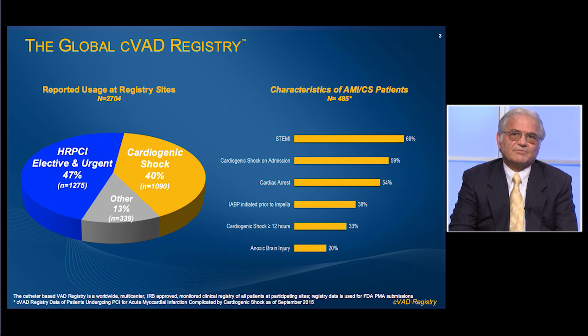These are the patients primarily coming in with acute myocardial infarction cardiogenic shock. Some patients do develop shock in the hospital, but the majority are coming in that way. Again, a very large number of these patients have had out-of-hospital cardiac arrest. Many of the patients have failed balloon pump, so people have staged it: they try to put a balloon pump in, it doesn't work.